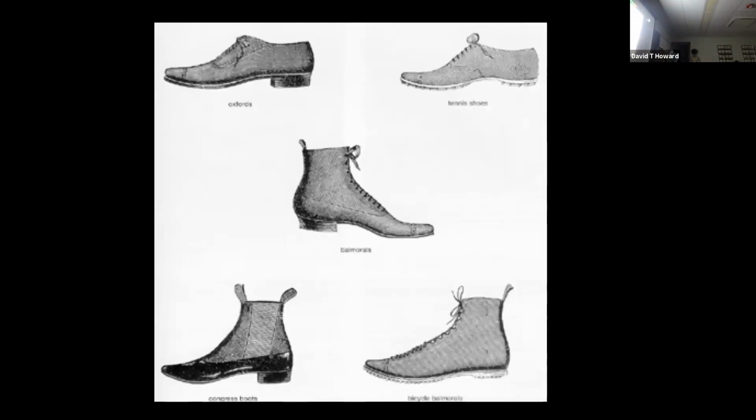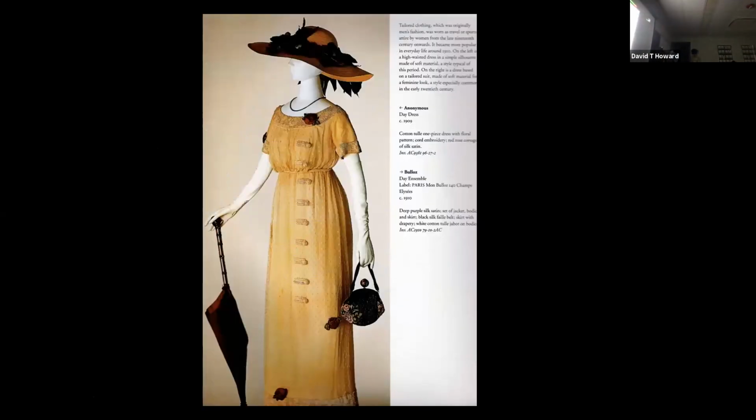We can see men's shoes, things like Oxfords, which are just like shoes we might see today. My favorite, the Balmorals, named for that castle in Scotland. I wear them every single day, right? We can see tennis shoes, which look kind of like tennis shoes today. We can see bicycling shoes, and we can even see an evening shoe with elastic gussets, so when you put it on, it just fit right to your foot.